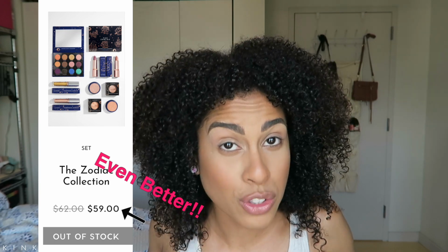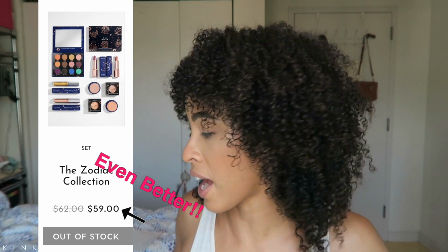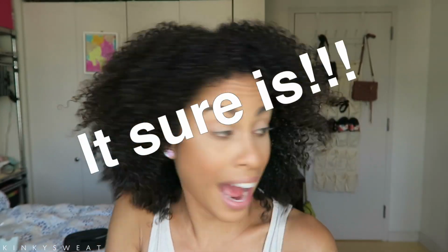That's why I just got the bundle set, which I believe costs $69. Not too bad. Eyeshadow palette, two lipsticks, two supernova shadows, and two super shock highlighters. Not bad at all. I believe for like 79 or 70 bucks you could have received the PR package. I don't even know if this is currently sold out online.